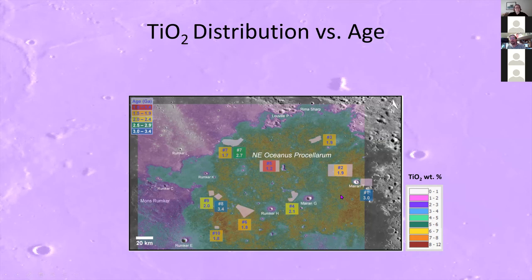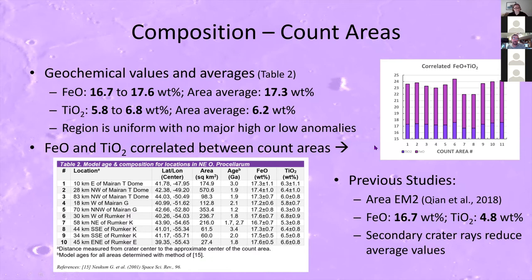Thank you, Michelle. So summarizing the geochemical data, our iron ranges from 16.7 to 17.6 with an average of 17.3 weight percent. Titanium ranges from 5.8 to 6.8, with an average of 6.2. So overall, the region is fairly uniform with no major high or low geochemical anomalies. The iron and titanium are fairly well correlated. We see that on the right.